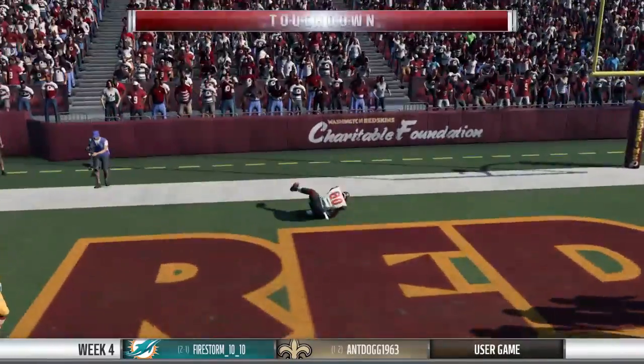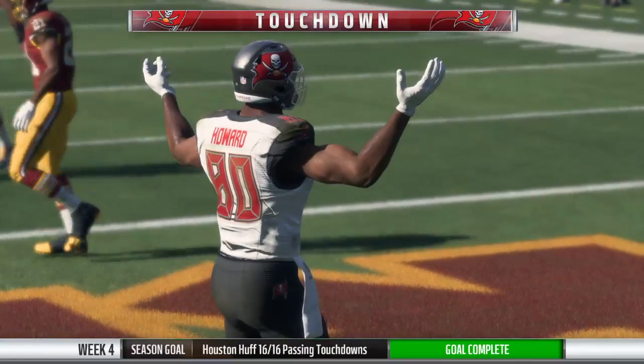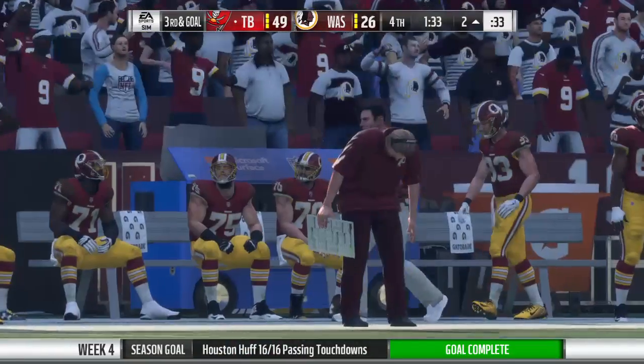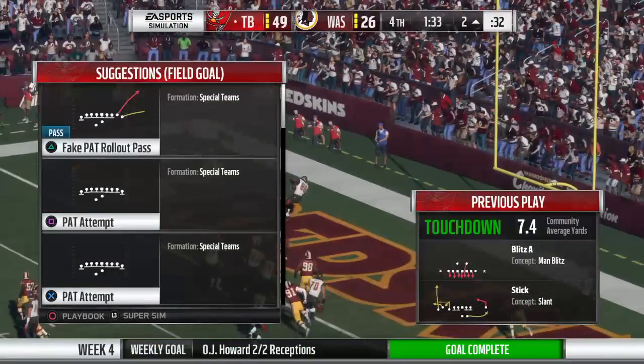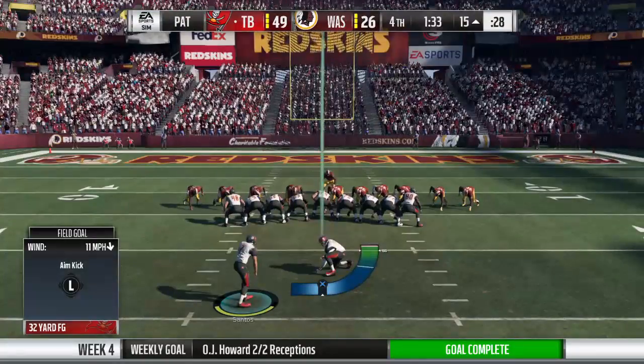And he's got his tight end, Howard. It's a Buccaneer touchdown. O.J. Howard, his 1st touchdown on the year. And the Bucs are going to add on to their lead. Starting to really smell a 4-0 start right now. Yeah, can't ask for a better 1st quarter of the season than that.